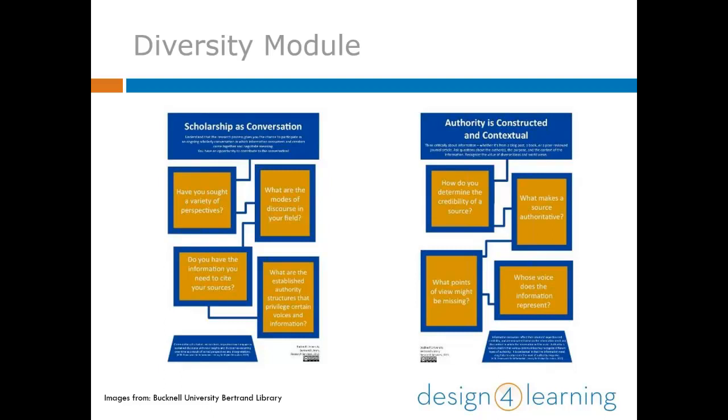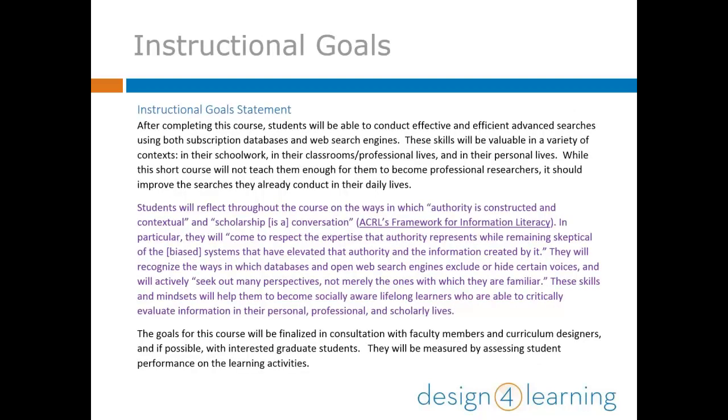So those of you who are academic librarians probably recognize the ACRL framework for information literacy. That was also referenced by Amy. So originally, I was primarily focusing on searching as strategic exploration, just the nuts and bolts of how to search. And I realized that the two frames on the screen were also relevant to online searching, particularly when it comes to evaluating databases and search results. So I added that students will also focus on scholarship as a conversation, and authority is created and contextual.